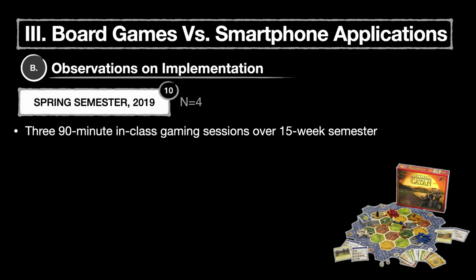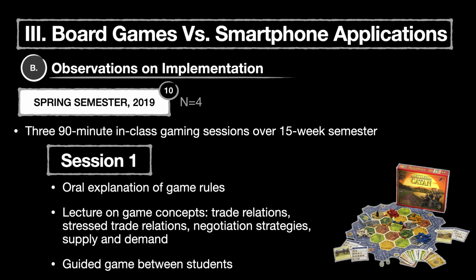There were a total of 3 gaming sessions carried out over 3 90-minute courses in a 15-week semester. The first gaming session included a brief overview of the rules, which were explained orally, and a short lesson about some of the concepts discussed in the game, namely trade relations, stressed trade relations as influenced by the game mechanics, negotiation strategies, and how supply and demand influence resource value. Then, a highly guided game was played between the 4 enrolled students.